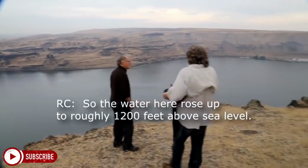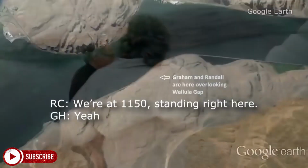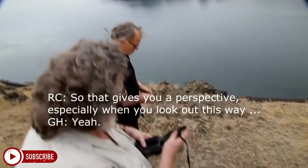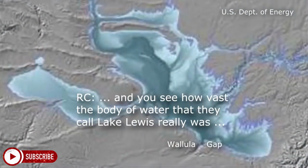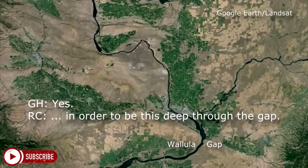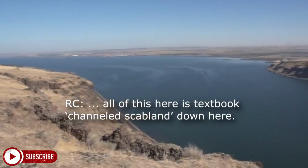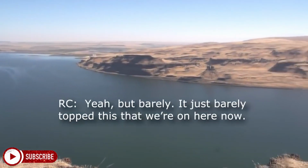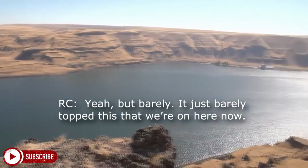So, the water here rose up to roughly 1200 above sea level. We're at 1150 standing right here. And so that gives you a perspective, especially when you look out this way. You see how deep the body of water that they call Lake Lewis really was, in order to be this deep through the gap. And then, of course, all of that over there was submerged. All of this is your textbook Channeled Scablands right down here. So that was all submerged, and this also was submerged. But barely. It just barely topped right this that we're on here now.